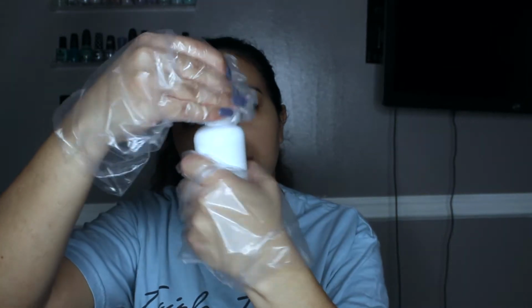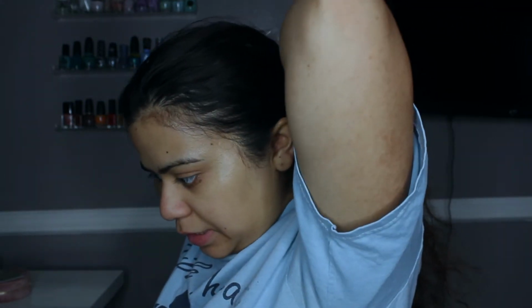I just cut off the top of the cap. I'm just gonna screw this back on. Now I'm going to start dyeing my hair. I'm going to split it up in different sections, starting out from the bottom. So I'm going to take my comb, the pointy side, to split my hair.